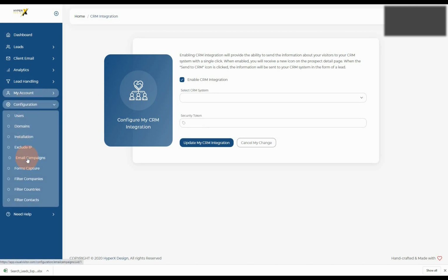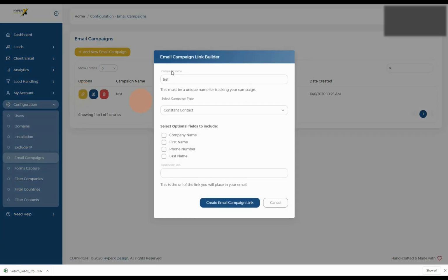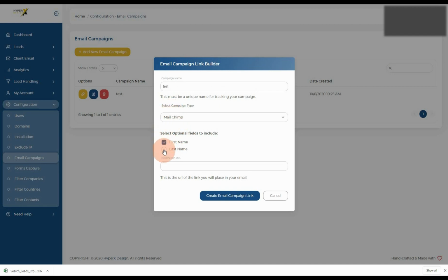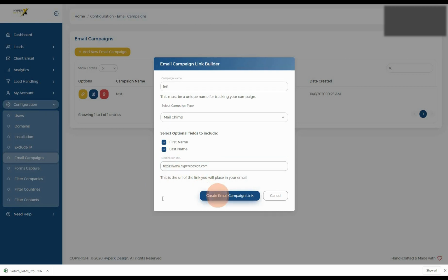We talked about email. If you're investing in an email campaign currently, the way that we integrate with that is through adding a campaign, and then we want to create a link using the email campaign link builder. And before we do that, we want to select whatever service that you're using if you're using one. In this particular case, I'm going to select MailChimp. The optional fields I'm going to select are the first name and last name. The destination URL is going to be my company website. There we go, create the link.